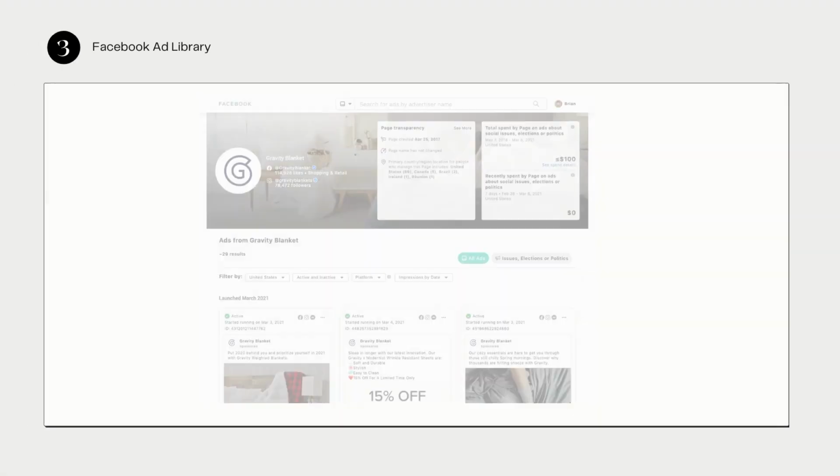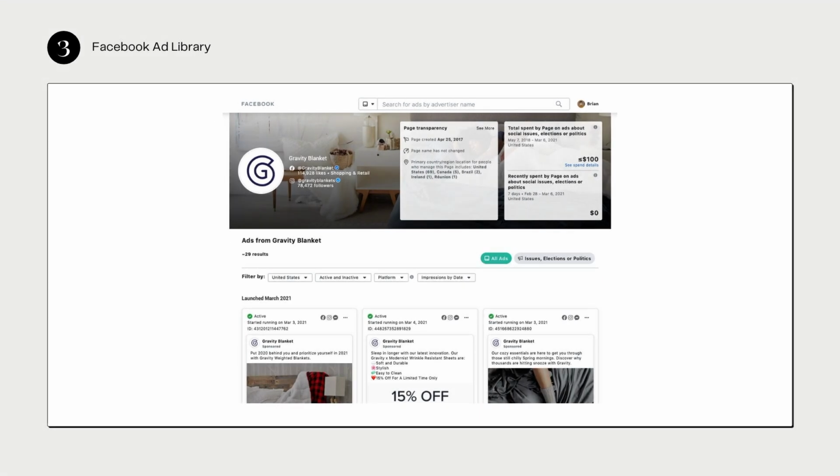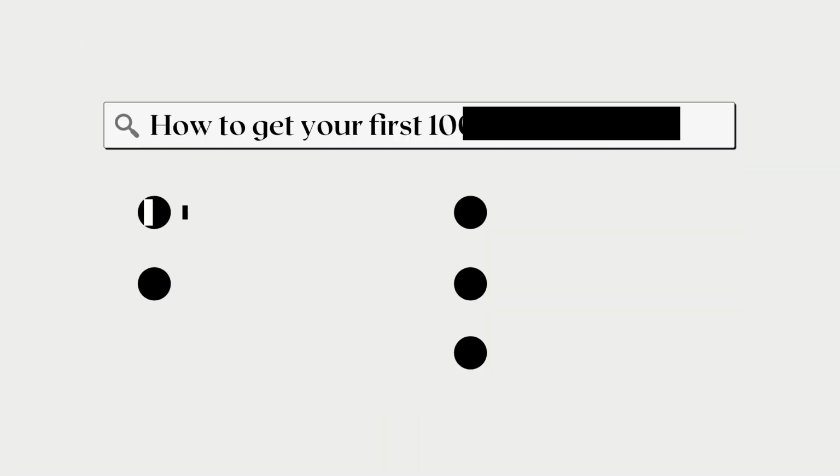And number 3, Facebook Ad Library. It'll tell you all the ads of everyone advertising on Facebook and Instagram. I do this to see what my competitor is doing or people in the similar space. It gives me ideas and lets me see what's working for these different companies.